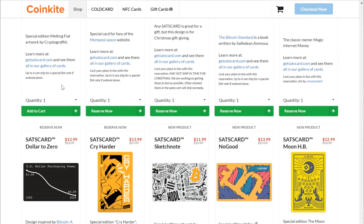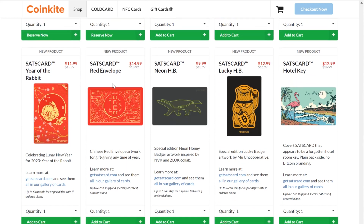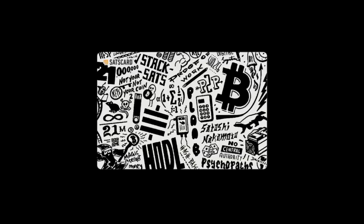It also comes with some pretty cool designs. If I was ever to give Bitcoin again, I would definitely pick one of these up. It'd be a pretty cool gift to open up, I think. Coinkite actually had an open invitation to design the Satscard. Fortunately, I was lucky enough to have my design picked by Coinkite. Here's a little time lapse on my design process.